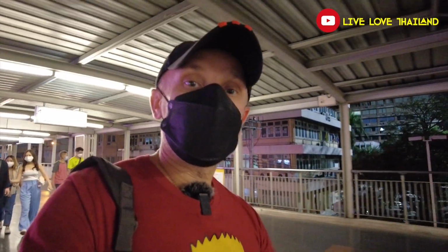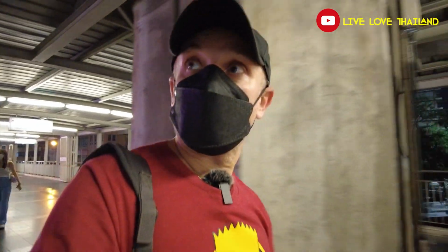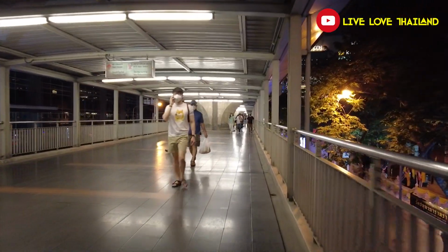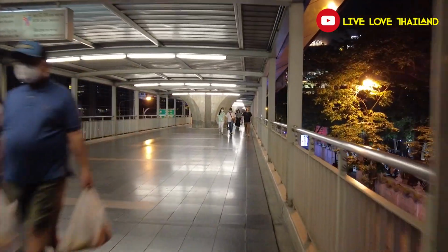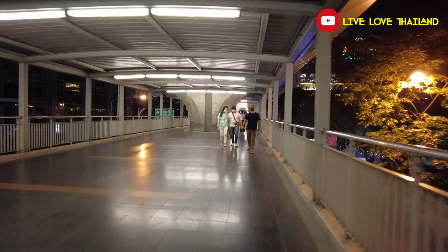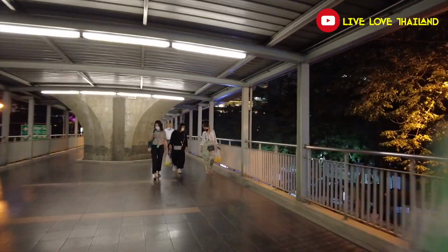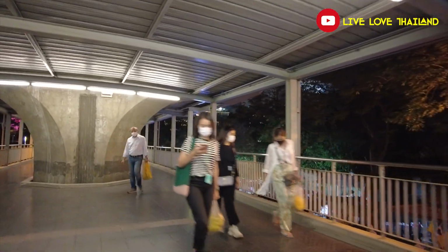So that was a general idea about Central World, one of the fanciest malls in the area, if you love fancy items. Now we are walking from the bridge towards Siam. If you want to walk from Central World towards Siam, it's very easy. It's around 3 to 4 minutes walking on this bridge. So let's head to Siam, and from there we are going to explore what is the situation of nighttime around Siam.